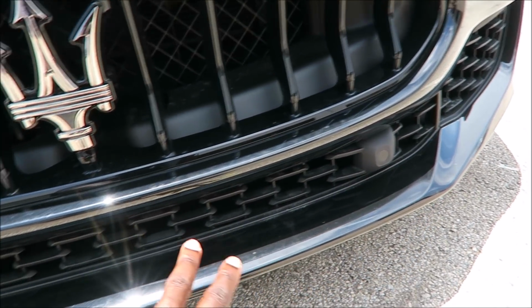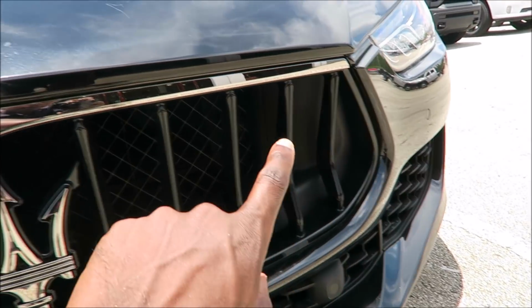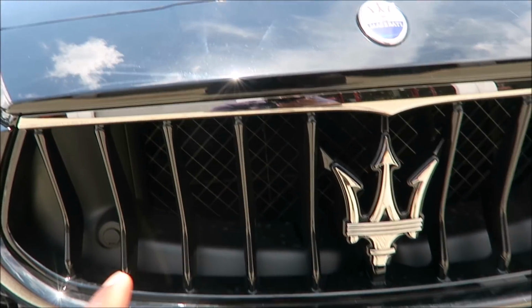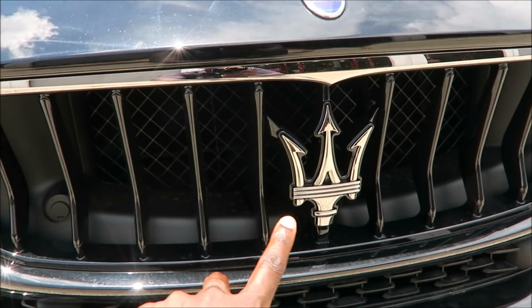Bigger lip, bigger grille, all right? And then you do have the blacked out trim piece around the Trident, but the chrome up top, I definitely would like to see that in black, okay? Gloss black up top here on the chrome, keep the Trident because you want to see that coming at you. You don't want to hide that.